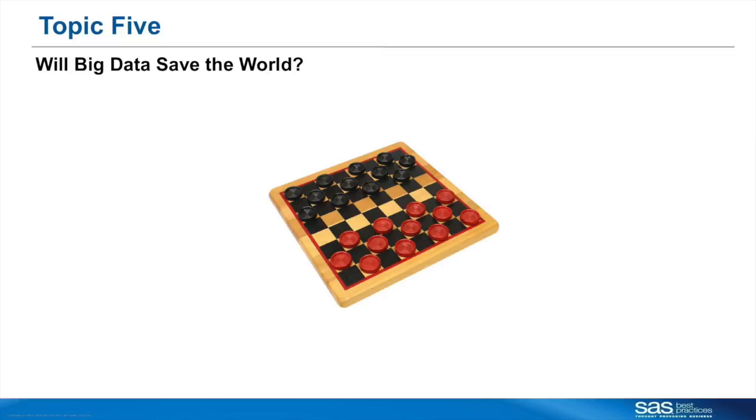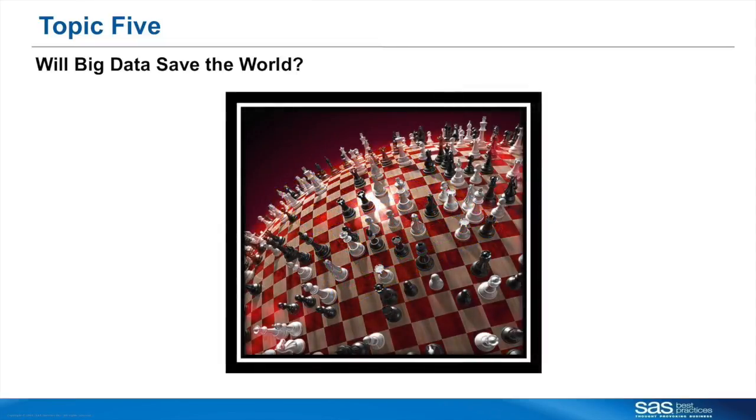Now that big data has entered the picture, the game has become much more complex. It's like we're now playing a chess game, if you will. Not only is the technology bigger, faster, and cheaper, the possibilities on how to play the game have grown exponentially. So no, I don't believe big data will save the world.